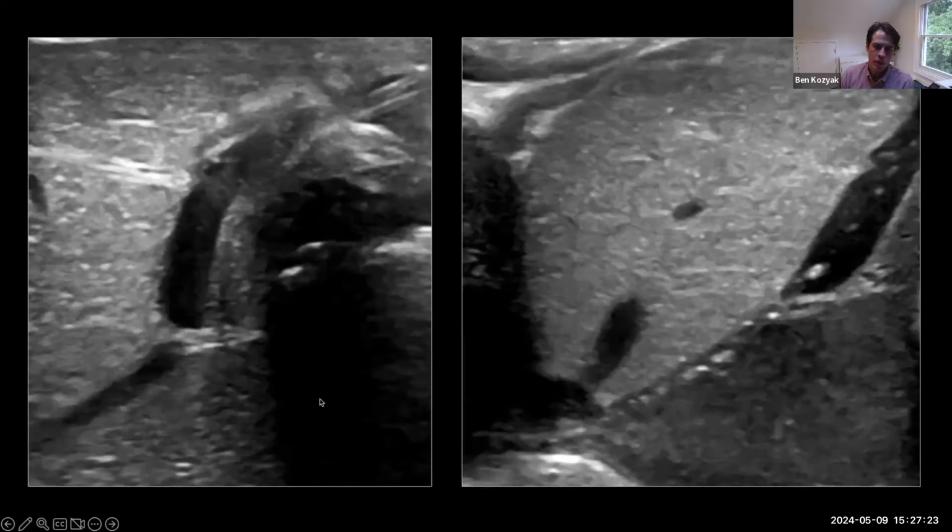These are some still frames of what the procedural imaging looks like. In the left panel here, you see the umbilical vein at the top with this catheter in it, marked by arrows. So the catheter is traversing the ductus venosus, the umbilical vein, and entering into the portal sinus, but the tip of it is getting stuck. If you follow the tip, you lose it for a second, but the tip of the catheter is right here, stuck in the left portal vein.